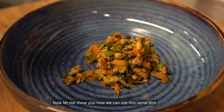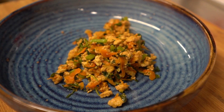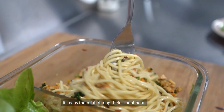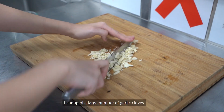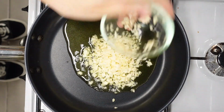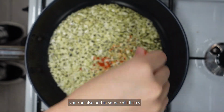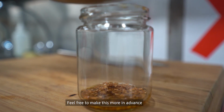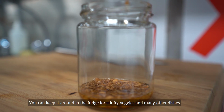Now let me show you how we can use this same dish as a base for many other meals suitable for your children. My kids love noodles and pasta as their lunchbox meal. It keeps them full during their school hours. I start by making a simple garlic oil. I chopped a large number of garlic cloves that goes into a pan with some oil. I fry this until it's golden brown, and again, if you want it spicy, you can also add in some chili flakes. Feel free to make this more in advance.